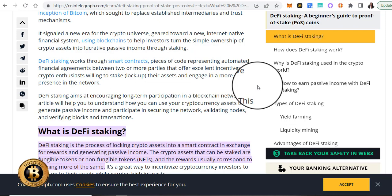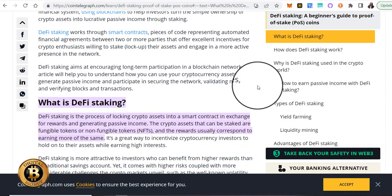Okay, let's get back to the article. All right, DeFi staking aims at encouraging long-term participation in a blockchain network. This article will help you to understand how you can use your cryptocurrency assets to generate passive income and participate in securing the network, validating nodes, and verifying blocks and transactions.